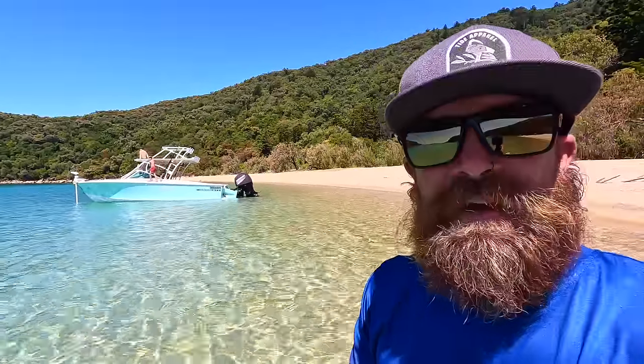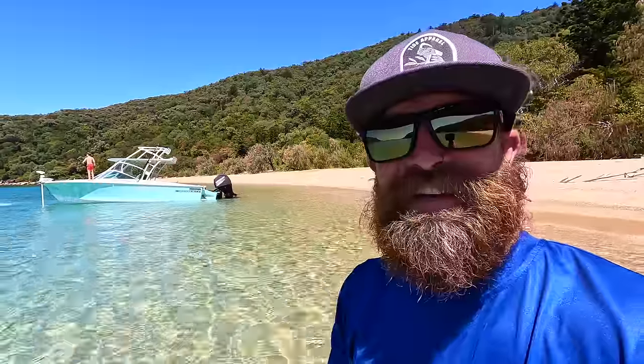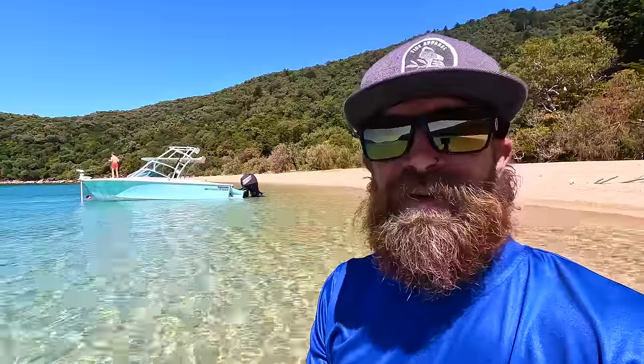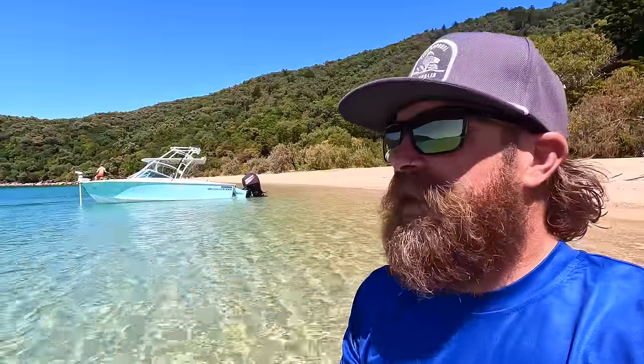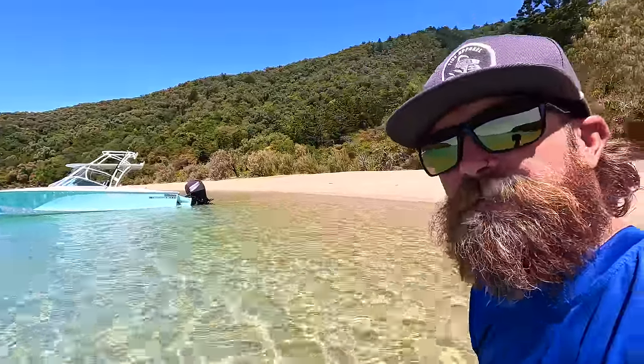So, yeah, I'm going to go and give you a bit of a walkthrough. We've just come out today. Oop, there he goes. That's what I bought it for. Kids are loving it. So, yeah, that's pretty much my house deposit sitting right there. But no regrets, eh? That boat is bloody beautiful. I'm going to go and give you a bit of a walkthrough. So, let's go.